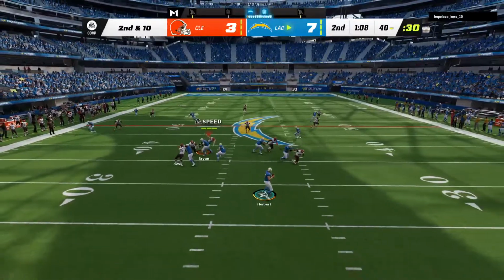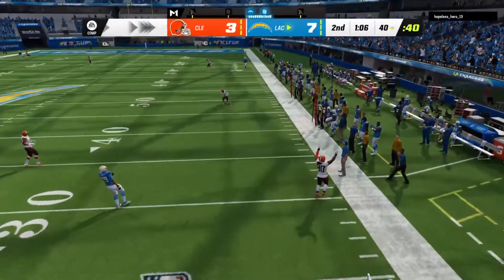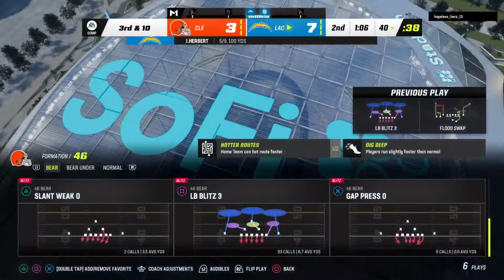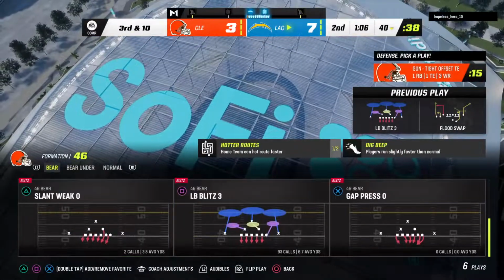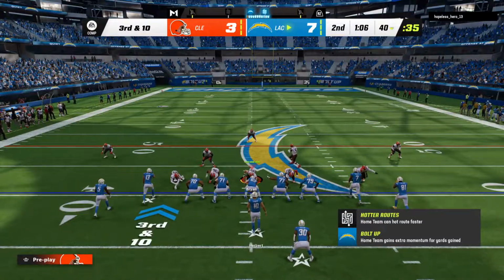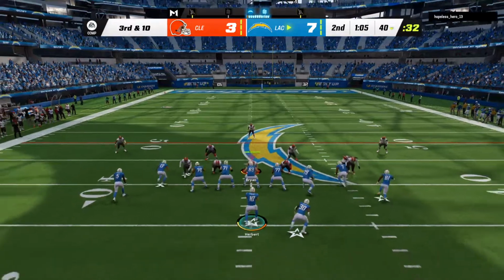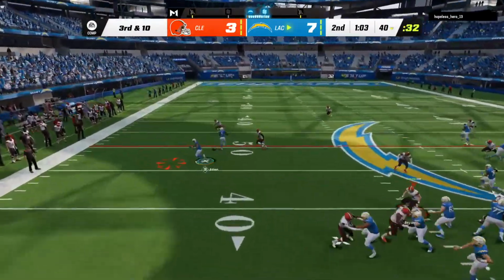The throw once more on 2nd and 10. Herbert. Incomplete. Feels like they're getting caught in between here because they did incompletions on 1st and 2nd down. Now you got to worry a little bit about the clock because you prefer not to give them another shot here in the first half. But if you don't pick up the first down, guess what? You're likely going to have to.